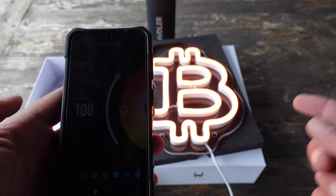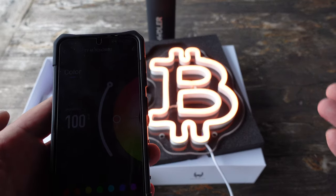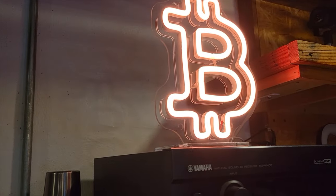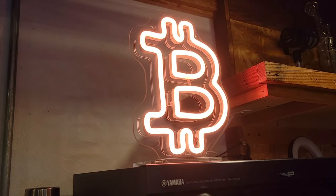The other cool thing about this is it does work with Alexa, so it is smart. Works with Alexa, works with Google. Alexa, turn on the Bitcoin light. Fairly simple. Alexa, turn off the Bitcoin light.